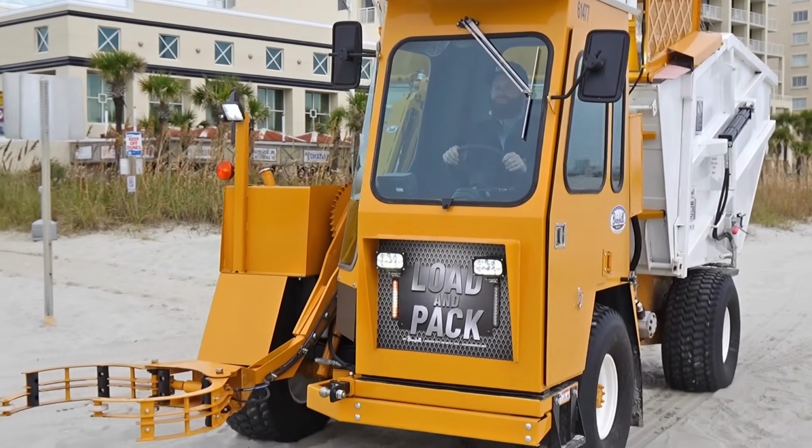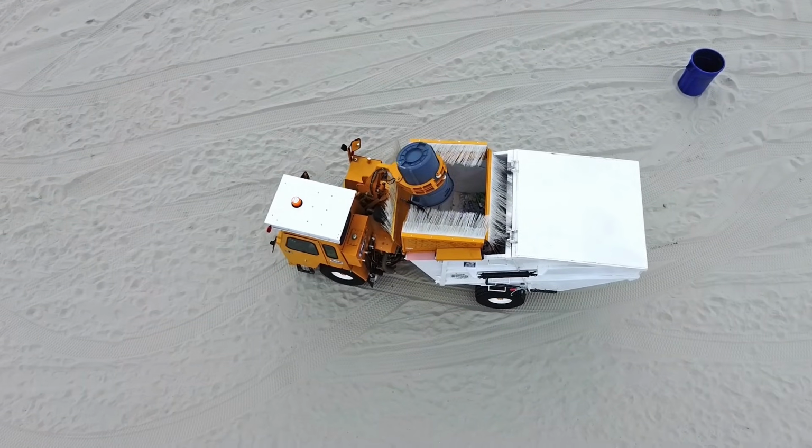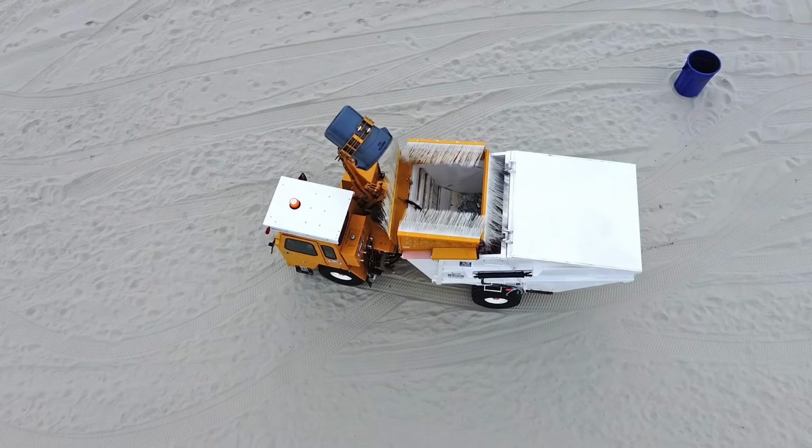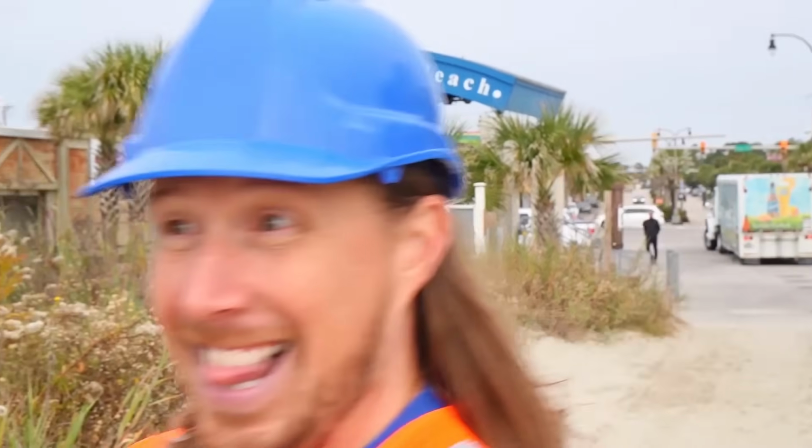Wow. Do you see that truck? It's a garbage truck on the beach. It's a beach garbage truck. Oh, and look, it's picking up garbage cans. That's awesome. We've got to check it out. Come on, let's go.